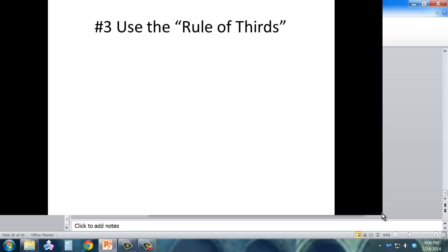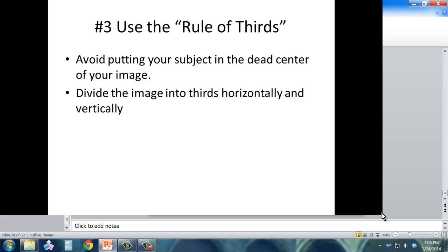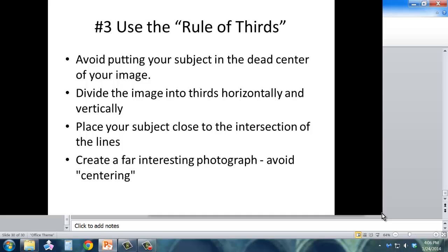There's a thing called the rule of thirds. It really gets you away from just putting your subject in the dead center of the image space. If you could take your viewfinder and divide it into thirds, both horizontally and vertically, then put your subject close to the intersection of those lines. That's the rule of thirds. And it creates a more interesting photograph. Our human brain actually processes images that are in these sweet spots here. This is the thirds, and this is the thirds horizontally.